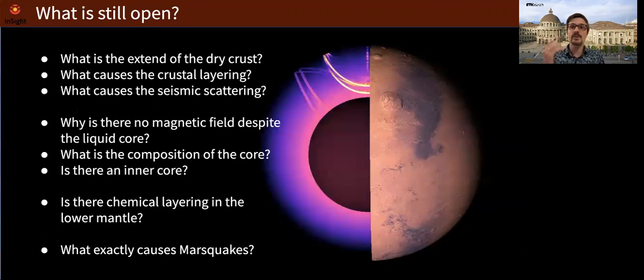And what is still open and what could be explored by the seismic data next? One question is, what is the extent of this dry crust? Is it really only below the lander or regional? What causes the crust layering, these interfaces at 8 and 20 kilometers depth? What causes the strong seismic scattering? Is it impact gardening like on the Moon?